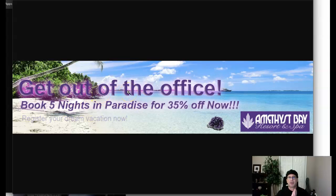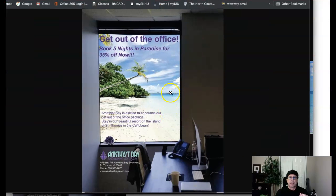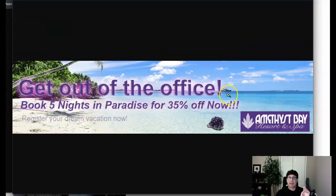I think that a couple of things. The type is really large, so I kind of feel like I'm getting yelled at. In conjunction with the size of the headline, the subhead, and the exclamation points, I feel like I'm getting yelled at. The whole idea here in Amethyst Bay is a relaxed view, a relaxed setting. So I think this is kind of counterintuitive in that effect. I'm just not sure if we need the exclamation points. Think about what I said: I just feel like this is a little aggressive of a message, the size and the exclamation points.